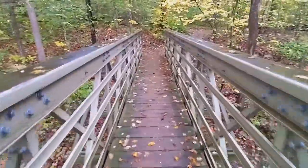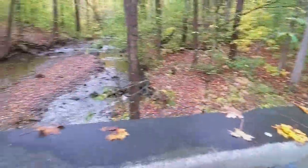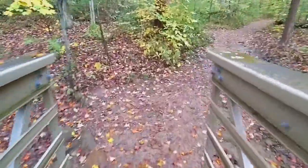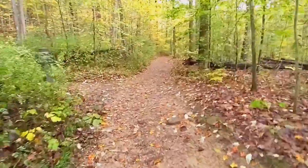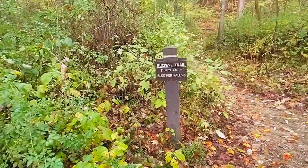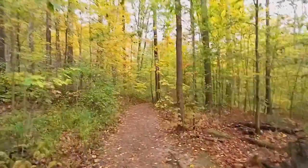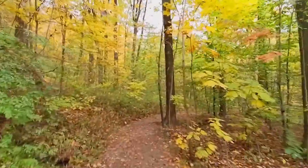Let me know if you want to see any more of this kind of stuff too. We got water running. That's a good sign, because I'll do more of it. I figure this is kind of interesting content. I'm trying to produce some pictures that people will purchase. That's kind of the goal. It makes spending the money on all that worthwhile. Now I've got to pay for it somehow. And it allows me to get out into the woods and do this.